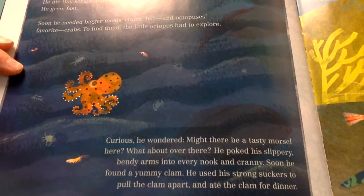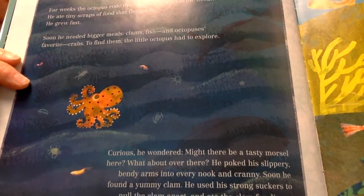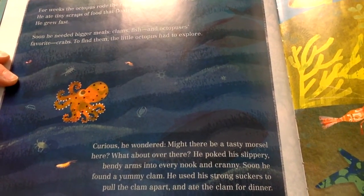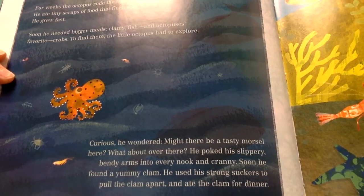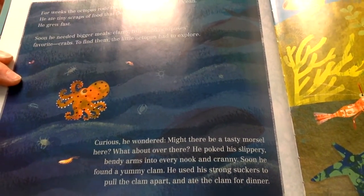Curious, he wondered, what might there be a tasty morsel here? What about over there? He poked his slippery, bendy arms into every nook and cranny. Soon he found a yummy clam. He used his strong suckers to pull the clam apart and ate the clam for dinner.